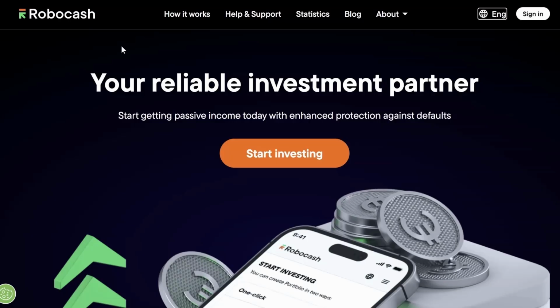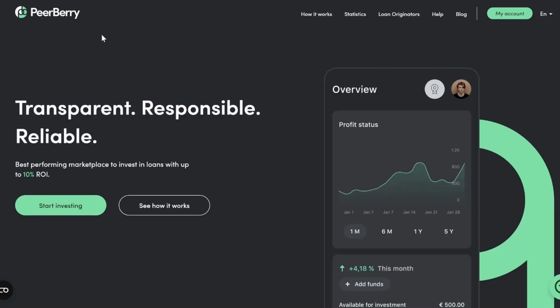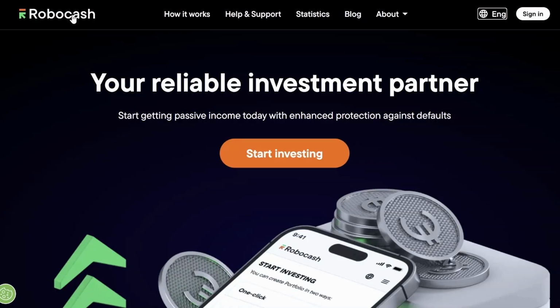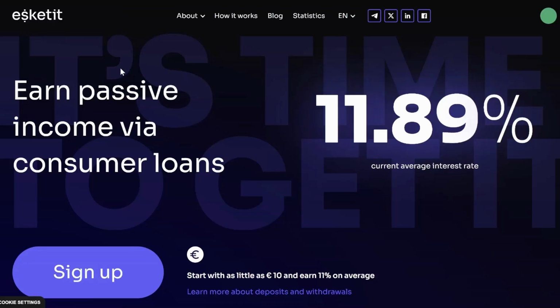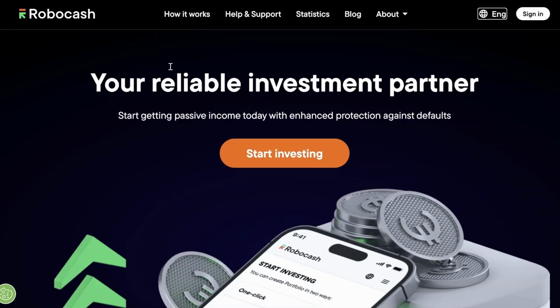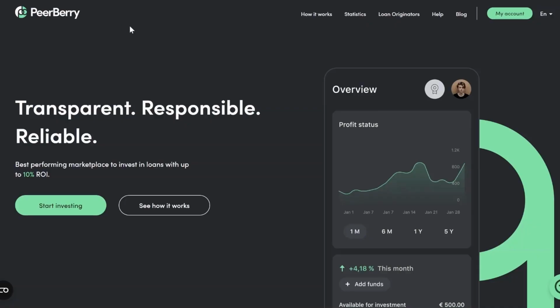Let's take a look at some platforms that also offer us the possibility of investing easily with just one click. However, these three platforms I am going to present, Robocash, Esketit, and Peerberry, currently have cash drag. This means that our money will sometimes remain pending, not invested, because there is a high demand from investors. Many investors want to invest in these three platforms and there are not enough loans available. But I don't want to stop presenting them here, as they are interesting platforms and also veterans with a very good history in crowdlending investments.